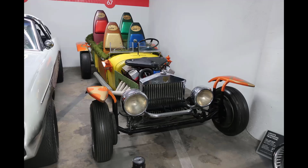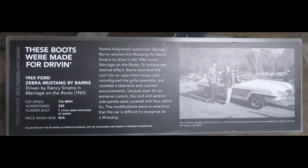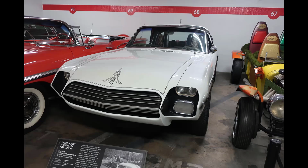No signage on this surf buggy. Somebody sure had fun designing it. You have to appreciate when people have fun building something. I've mentioned it earlier, George Barris had his customs listed in numerous hot rod magazines of the 60s when I was growing up.